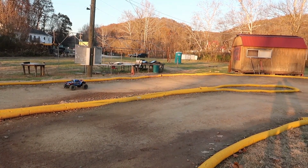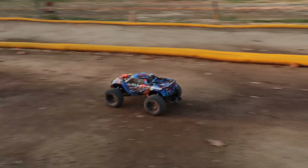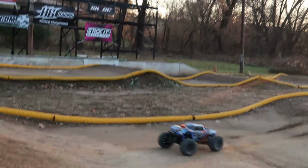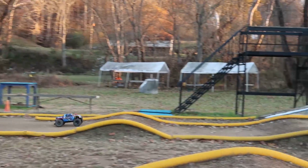Well, this ought to be fun. I'm actually really excited because I didn't get to bash the XMAXX. I've only gotten to drive it on asphalt. Woo! Also, I'm very unfamiliar with this track, so I'm going to kind of boogie around slow-ish. Whoa! Whoa, yeah, baby! Oh, through the water. That was awesome.